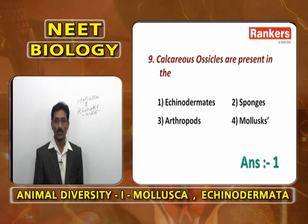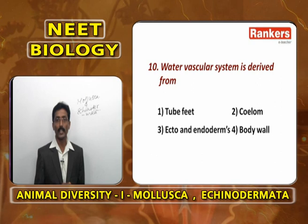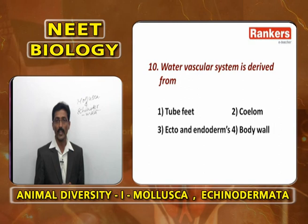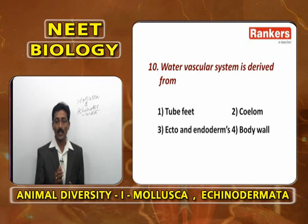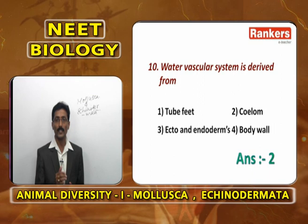Now the next question is, the water vascular system is derived from? How is this asked in the MCET? In the phylum Echinodermata, the important character is the water vascular system. We can give the answer in two ways. One is that the water vascular system is derived from the coelom. If coelom is not in the options, we go for the mesoderm, because the coelom is a derivative of mesoderm. The options are tube feet, coelom, ectoendoderm, body wall. The correct answer is the coelom. Now we go for the next question.